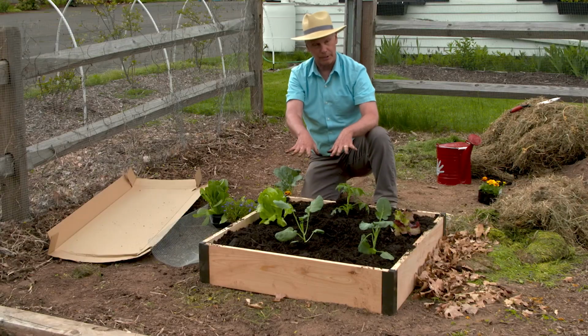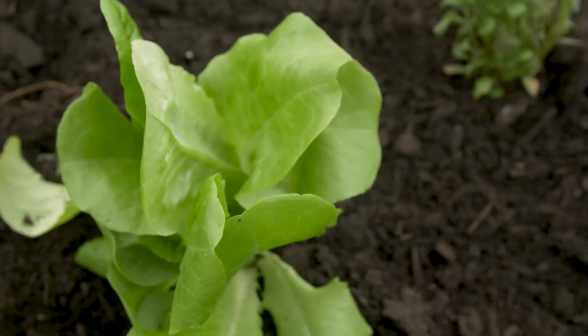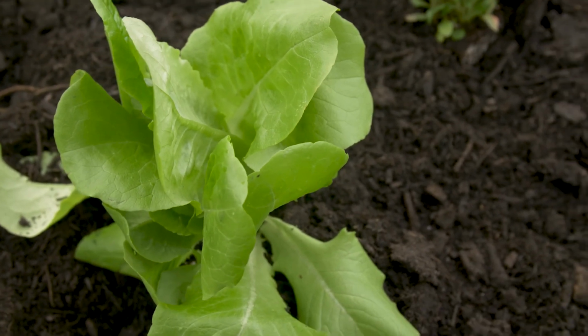Now, as far as maintaining this bed goes, during the growing season, you won't have many weeds because it's all buried underneath with the organic matter. And because there's a lot of organic matter in here, you're not going to have a lot of problems with the plants drying out and the soil drying out.